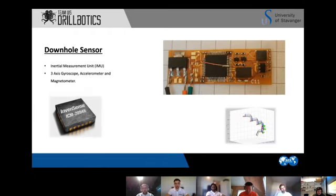For the downhole sensor, we have used the same sensor as last year. It's the ICM-20948 from InvenSense, which has a 3-axis gyroscope, 3-axis accelerometer, and 3-axis magnetometer. It's connected to an STM32, and it's programmed via the Arduino IDE for ease of use. You can see a picture of the current prototype in the top right. A new version is already in the works.